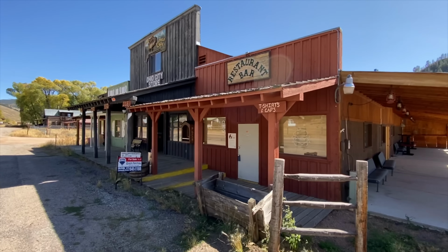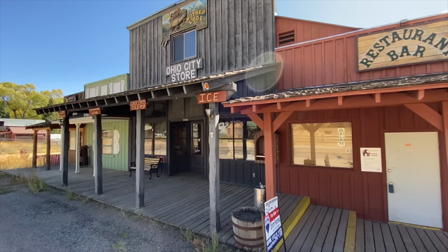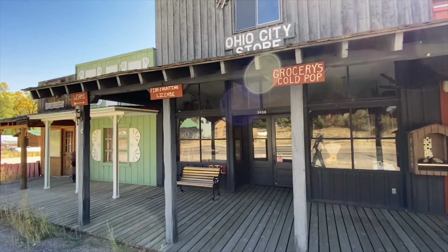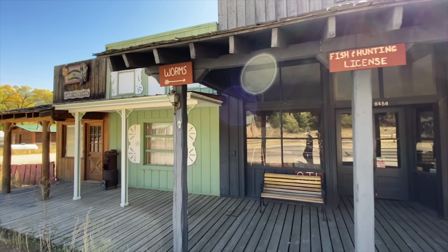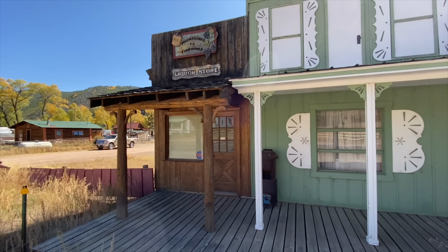Welcome to Ohio City, Colorado, one of Colorado's newest ghost towns. It's considered a semi-ghost town and resides in the Quartz Creek Valley, just a few miles away from the more populated town we saw a moment ago, Pitkin, Colorado. Many of the original homes remain, but the main street has suffered losses due to fire and collapse, except for this building and the City Hall, which we'll look at in a moment.